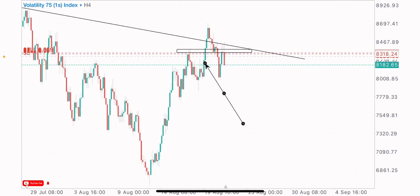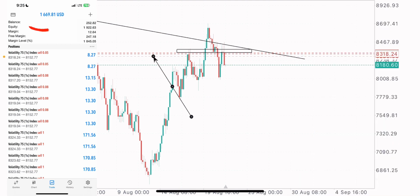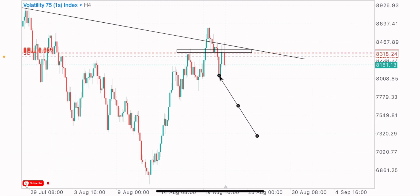I shared a sell signal on V751S index with my premium members. You can see we're moving in good profit. So how was I able to know the market is going to sell from this point? What's my market analysis on this index? We'll be looking into all of that in today's video. So stay to the end of the video to understand this and get every detail on this.